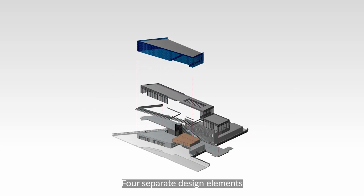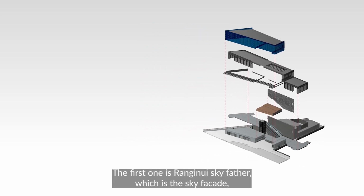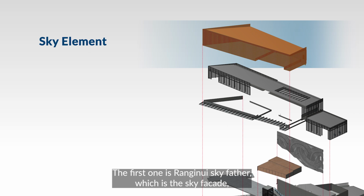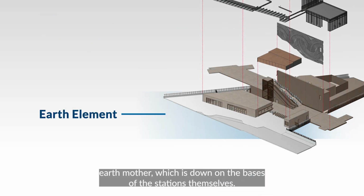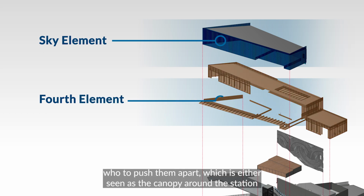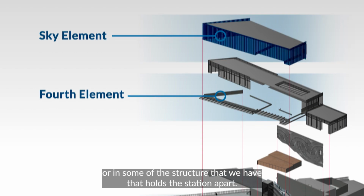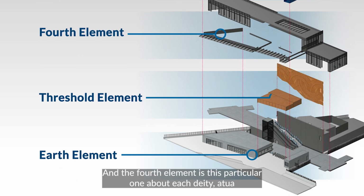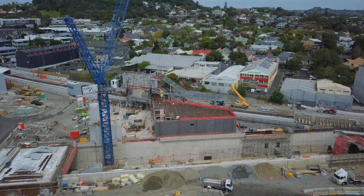4 separate design elements are the key aspects of delivering the creation story in our stations. The first one is Ranginui Skyfather, which is the sky facade, which is around the top of the stations. The second important one is the Papatūānuku, Earth Mother, which is down at the base of the stations themselves. Then there's the aspect of Tāne Mahuta pushing them apart, which is either seen as the canopy around the station or in some of the structure that holds the station apart. And the fourth element is this particular one about each deity, atua, in each station, which is manifest in the thresholds as you enter the station.